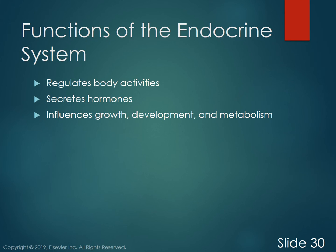So, functions of the endocrine system. Just to recap, the first one is that it regulates body activities, right? It's chemical communication through substances called hormones. And it also influences growth, development, metabolism, puberty, fight or flight, so many different processes that hormones influence in our bodies.